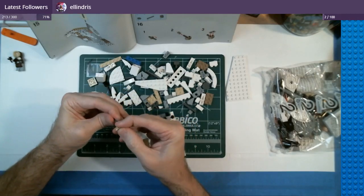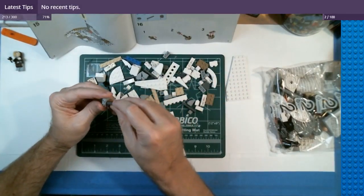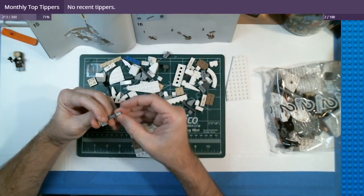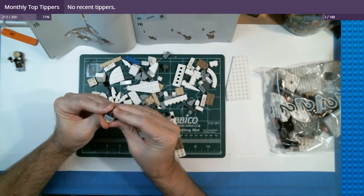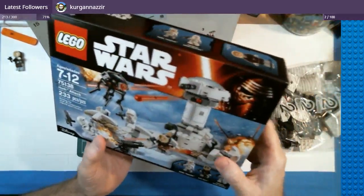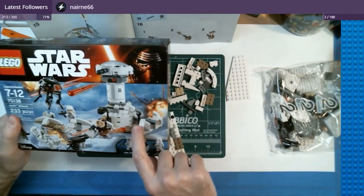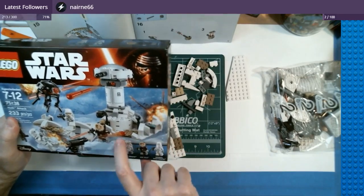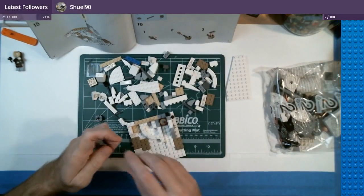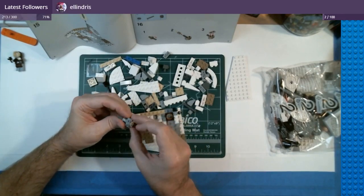Yes, you can put Legos together backwards. Fun fact. And because I'm not actually skipping ahead, I really have no idea what I'm building right now. I should look at the box. Let's see. Oh, so this area, I'm guessing. Over here, because there's the two plates. Bam. Ta-da. All sorts of crazy fun stuff.